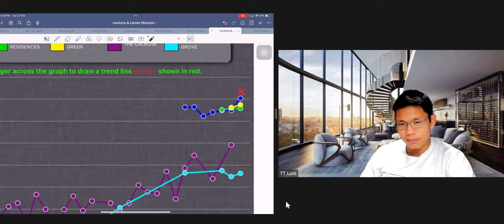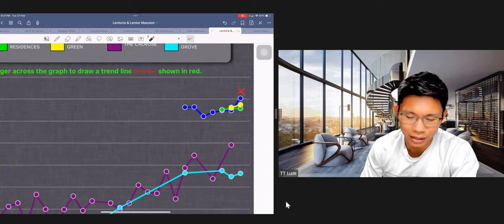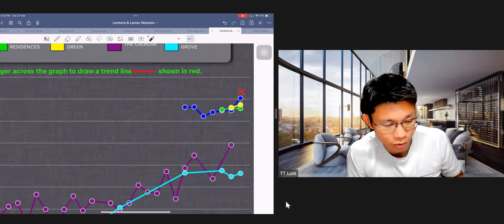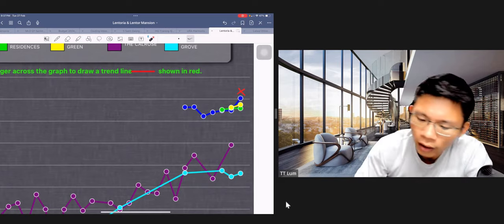Does it always mean that it's bad? Not exactly, but if you are comparing between the projects, I don't think it's necessarily accurate to use PSF only as a gauge. But if you are comparing with other areas, then I think this may be somewhere that you may want to exercise a lot more caution before you take a leap of faith.